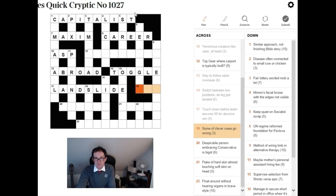Some of clever ruses go wrong. Okay, well, we know that in the quick cryptic, we can have more than one, but in the real cryptic, there'll always be one hidden answer, i.e. where consecutive letters in part of the clue itself will reveal the answer. It could be forwards or backwards, but the clue will always tell us if it's going to be backwards. This one is forwards. Some of clever ruses. So immediately we should be looking inside the letters of clever ruses here. And you can see you'll find there, which certainly means go wrong.